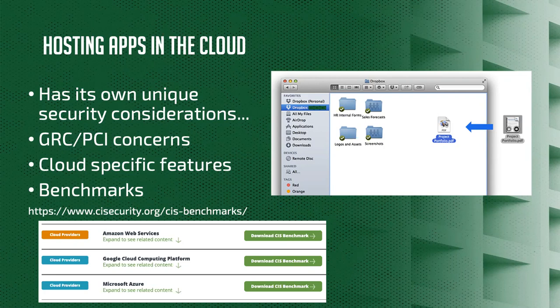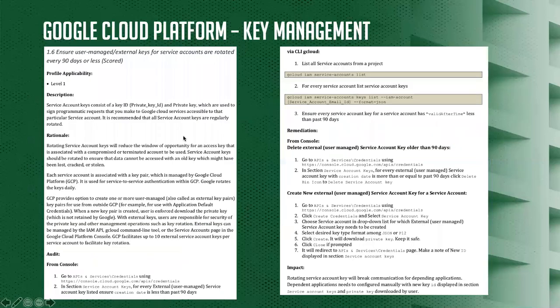There are some areas you can start with in terms of securing cloud environments. CISecurity.org has the CIS benchmarks, and they have some for the major cloud providers: AWS, Google Cloud Computing, and Microsoft Azure. This is just an example of some of those benchmarks, and we won't go through them in detail, but this one is showing Google Cloud Platform Key Management.